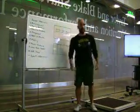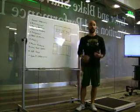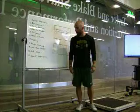Off task is just as it says. Off task is like, I am not paying attention, I'm not doing anything, I'm just checked out. We want to stay away from that at all costs.